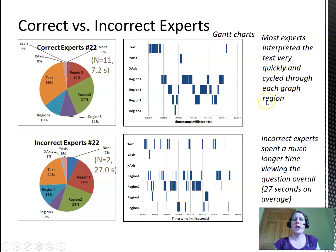deciding on an answer. So experts who answer correctly in general just look at the text region for just a short amount of time and then cycle through the other different regions in order until they decide on an answer. An expert who gets it incorrect, the time scale is different on this one. They spent a lot more time on it, but they're just sort of looking and looking and looking. Maybe they have something in particular they're looking for, but they don't know what to answer.